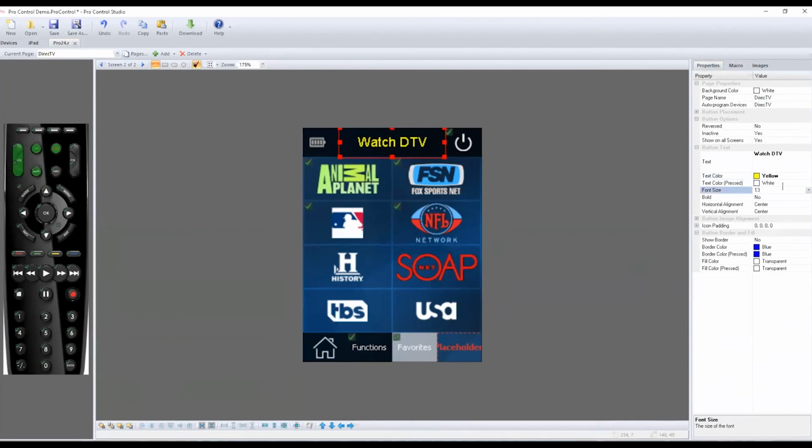I can change the size of the font. I can make it bigger, maybe 15. Okay, I can make it bold. Right now it says no. I'll make that yes, and it will bold the font. I can also align it vertically and horizontally.